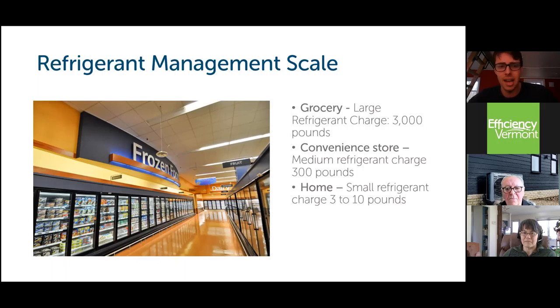And the home size and the small refrigerant charge with these air-to-air heat pumps, which is the focus of our presentation today, smaller refrigerant charges, 3 to 10 pounds, depending on what kind of systems we're talking about. But I've heard that the market potential for air-to-air heat pumps in Vermont can be upwards of 400,000 to 500,000 units. So while these air-to-air heat pumps might not leak a ton, we're looking at leakage rates in that 3 to 5%. There's a lot of them out there. And if we can cut that down even more, there's a significant impact on both the environment and energy efficiency long-term.